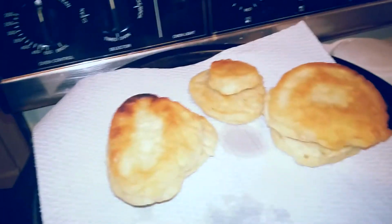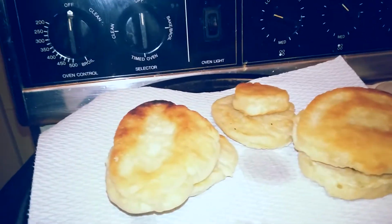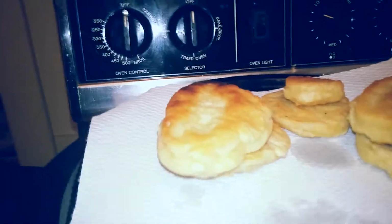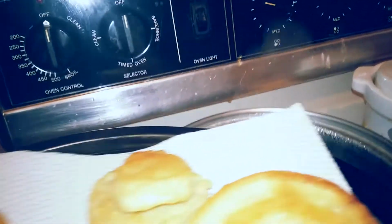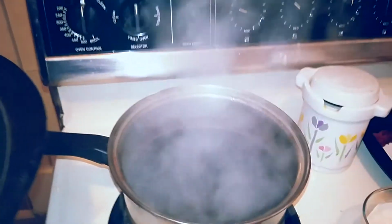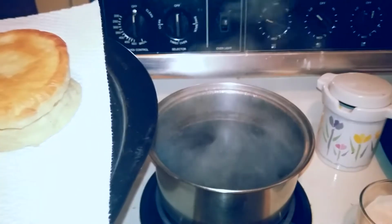And these are my pancake donuts, or my donut pancakes. They rise up really high, and they look really, really good. And I hope it tastes good. Then, of course, I have my tea that's brewing. Yep. All right.